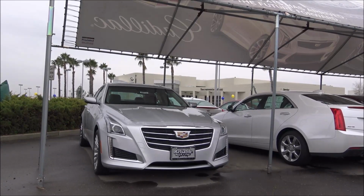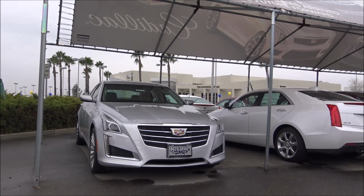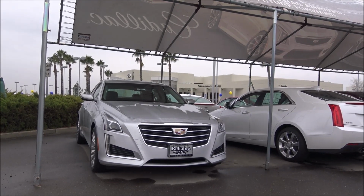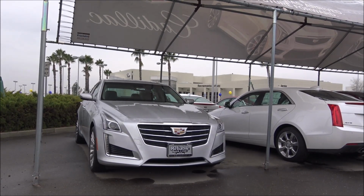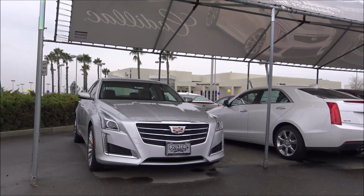When people think of a serious contender in the midsize luxury sedan class, they may think of the BMW 5 Series or Lexus GS. If you were to look back 15 years ago of Cadillac building a competitive midsize luxury sedan, it would have been a mortification.